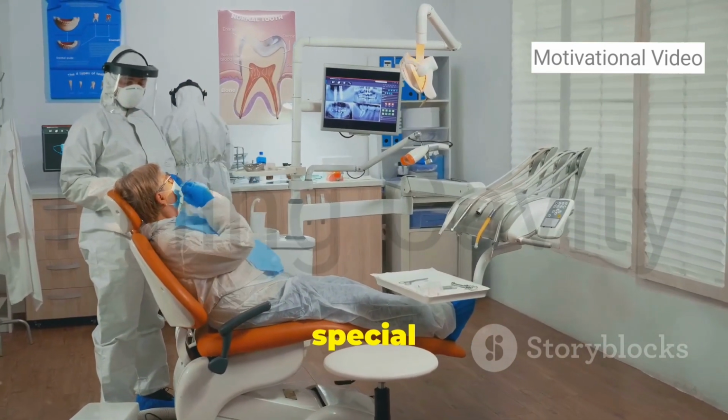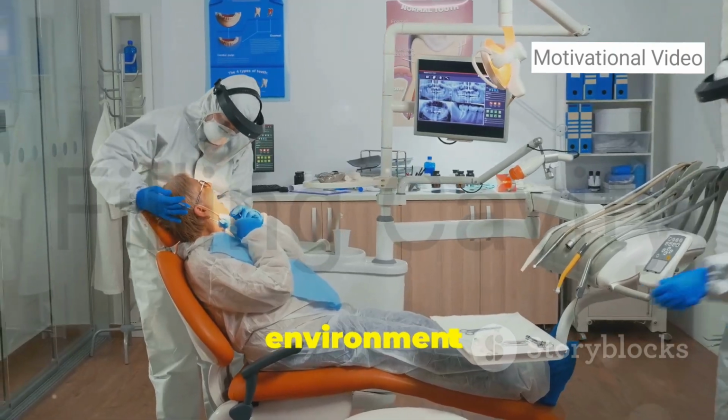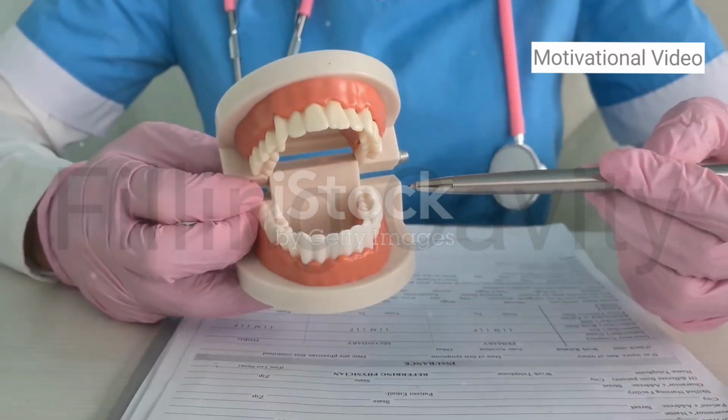The dentist will use special solutions to clean and rinse the area, creating a clean and sterile environment for the filling material.